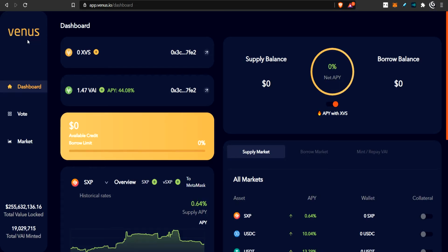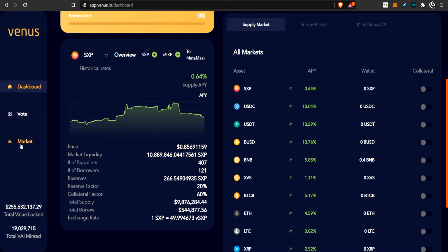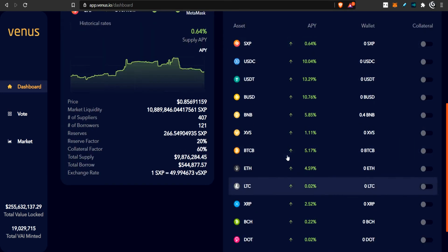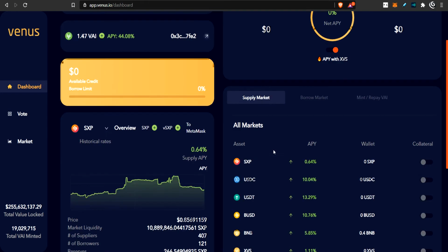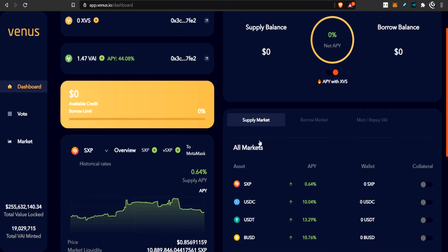Okay, so here we are on the Venus dashboard. The Venus protocol dashboard. And if you take a quick look, you jump around, vote, market, dashboard, you can kind of see it's pretty simple. It's pretty straightforward, and it has pretty much 3 main features. It's a supply and borrow market, similar to Aave or Compound or any of these, or even Cream Finance. It's basically doing that, but it also has a mint and repay VAI.